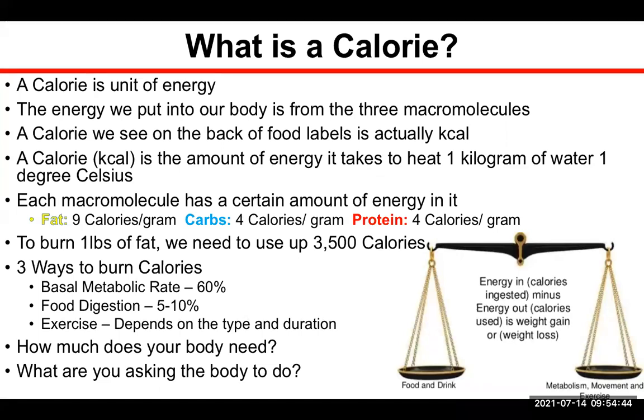When we look at the back of a food label that says how many calories are in the product, it's actually not a calorie that it's referring to. It's referring to a kilocalorie. So if you multiply that number by 1,000, then that's the actual true calorie. You'll see people use Calorie with an uppercase, which denotes kilocalorie, and if it uses a lowercase cal, then it's decreased by a factor of 1,000. But most people will end up showing it in one of these two forms.